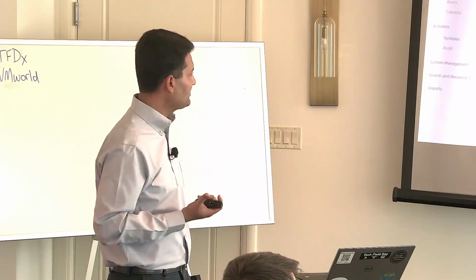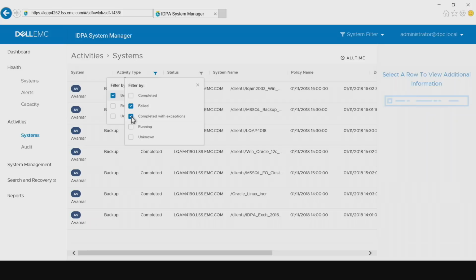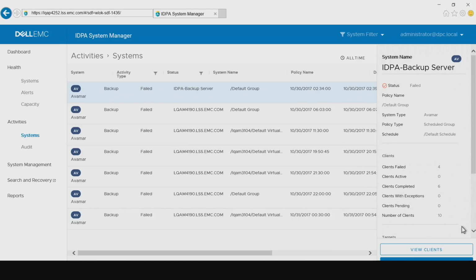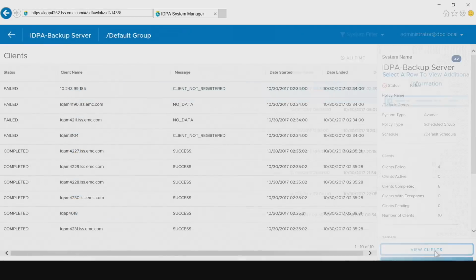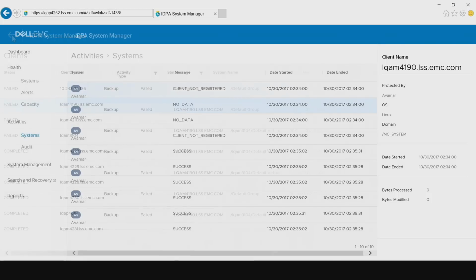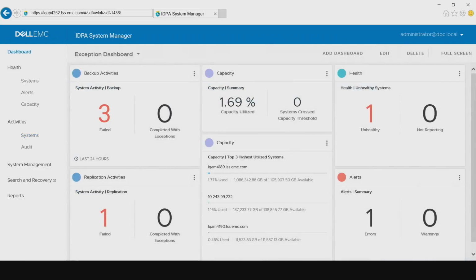Naturally, when you have a dashboard, if there are failures, we want to click into that. That takes you into this page, and you can filter this based on whatever you're really interested in. So if we want to look at the backup jobs that have failed or completed with exceptions, it'll bring that up, and then you can drill down to look at what exactly has failed. In this case, it's a client failure. From the same page, you can go into the clients and look at more information on what exactly has failed in that particular client. Again, a lot of richness in the product, which is simplified or trivialized depending on which side of the camp you are in when you look at this UI.